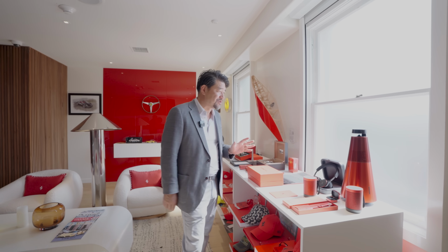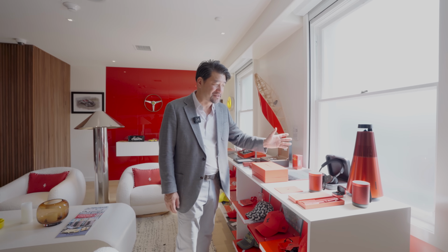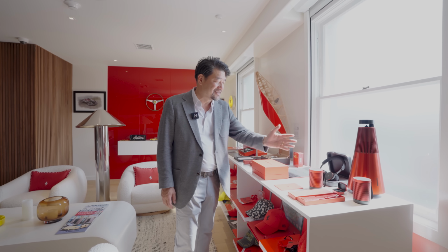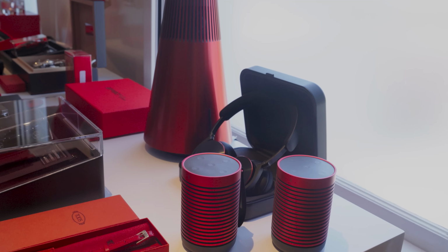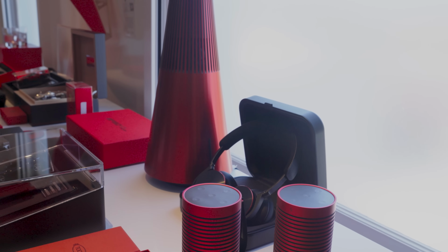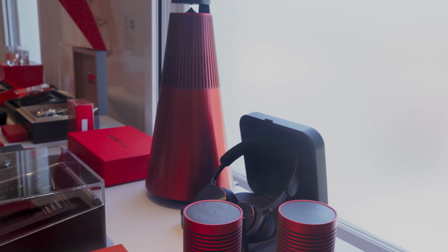So here we have some more of my collectibles. I'm friends with the CEO of Bang & Olufsen, and he sent me these great little collaborations with Ferrari, right? You've got the speakers, you've got the headphones, and you've got a bigger kind of speaker.